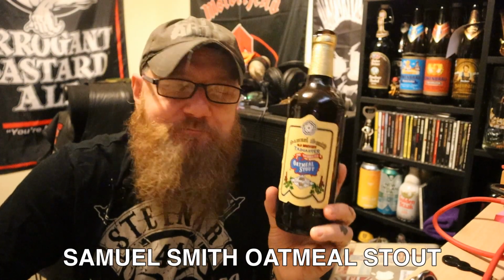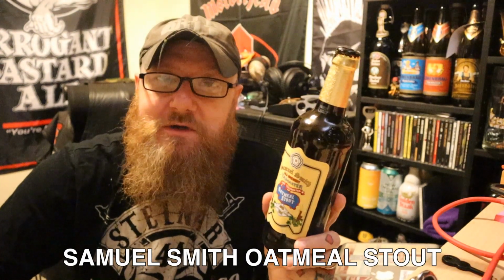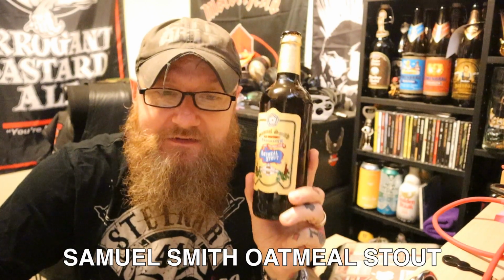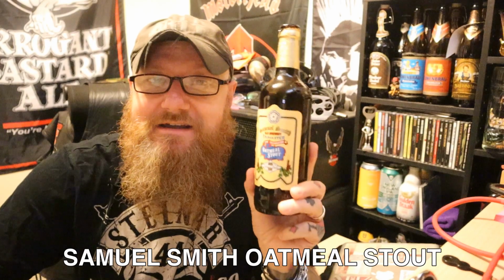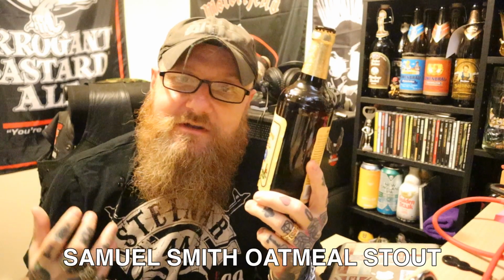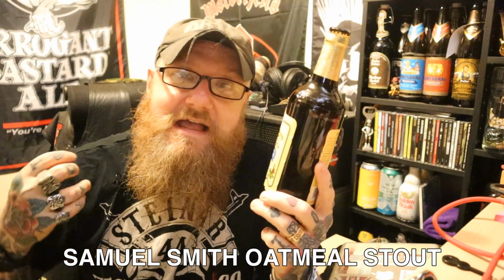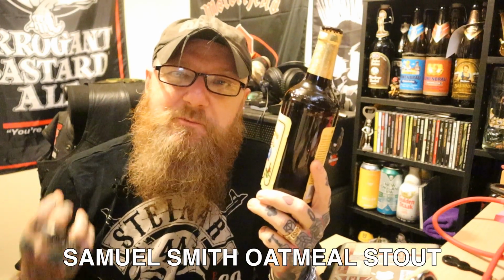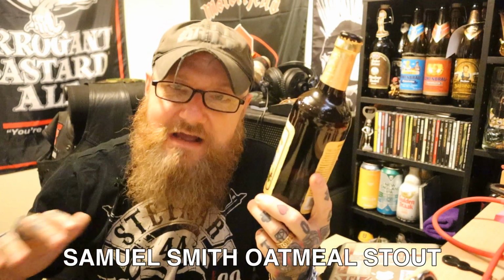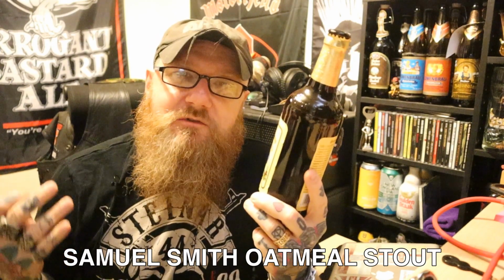So what's the verdict on Sam Smith's Oatmeal Stout? A lot better than I thought it was going to be. I really had misgivings about this with the cane sugar, but Sam Smith's seem to have got that balance absolutely spot on. And the flavours are there, but with that cane sugar, in my perception, it gives it more fruity, dark fruit, Christmas cake type flavours.